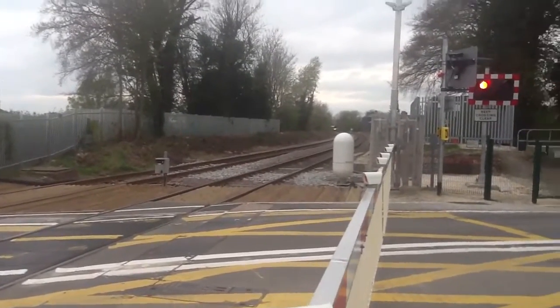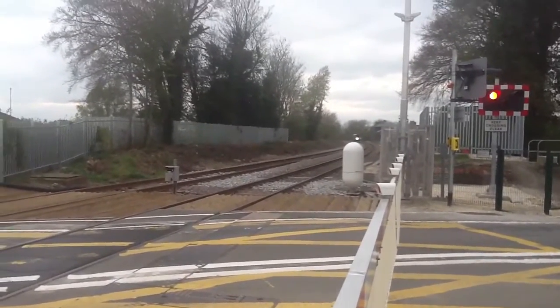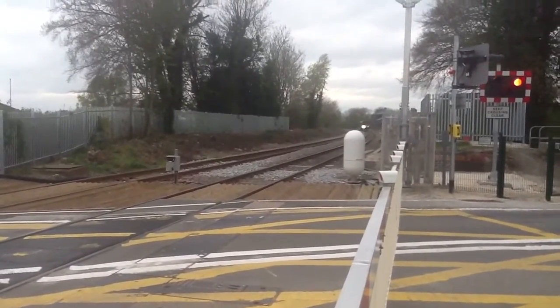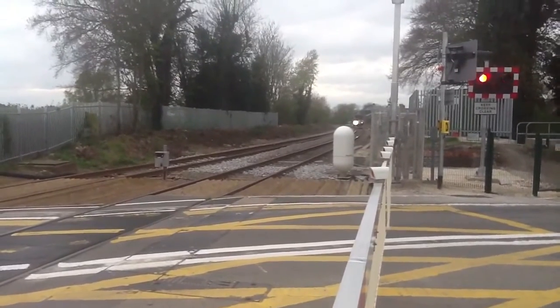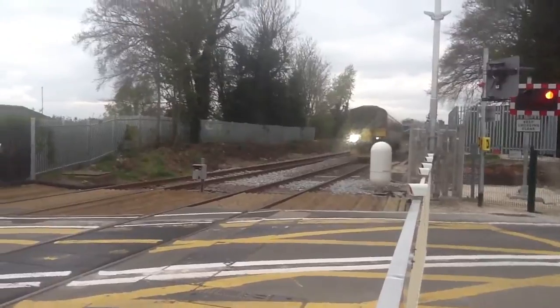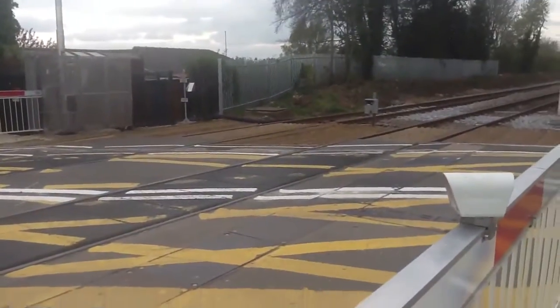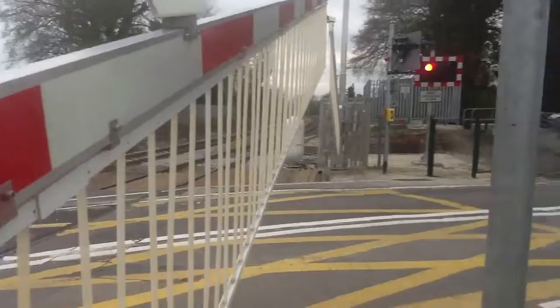Here we go. Here it is, just one carriage. And we have 153355 to Sleaford. 153355 to Sleaford. Here we go.